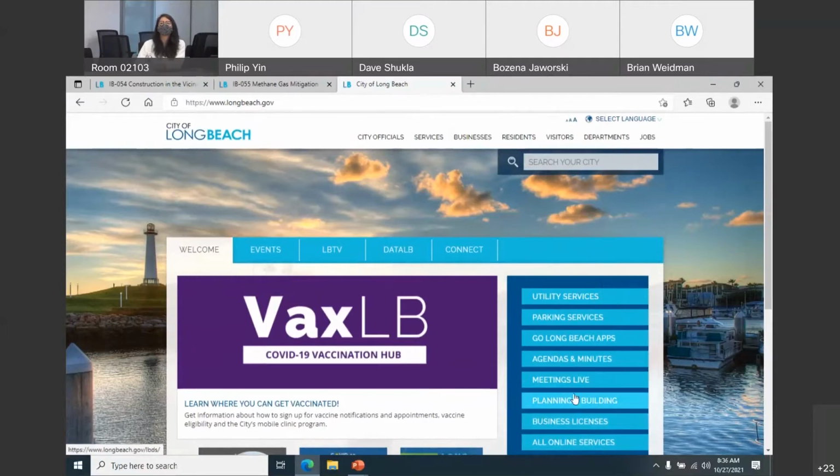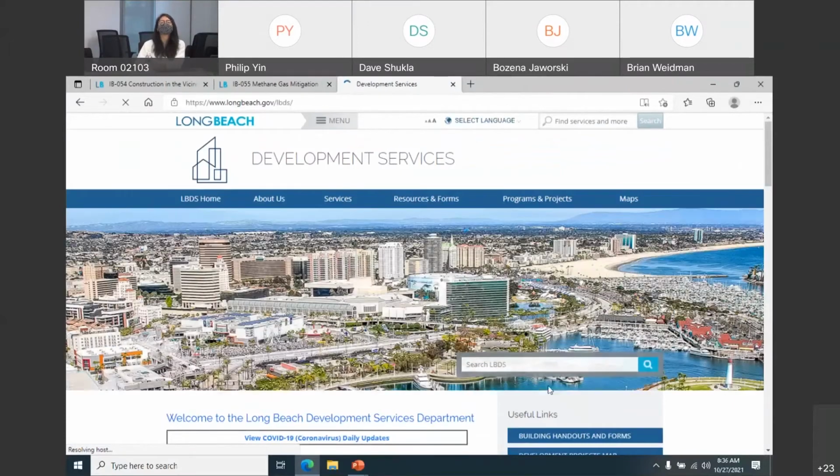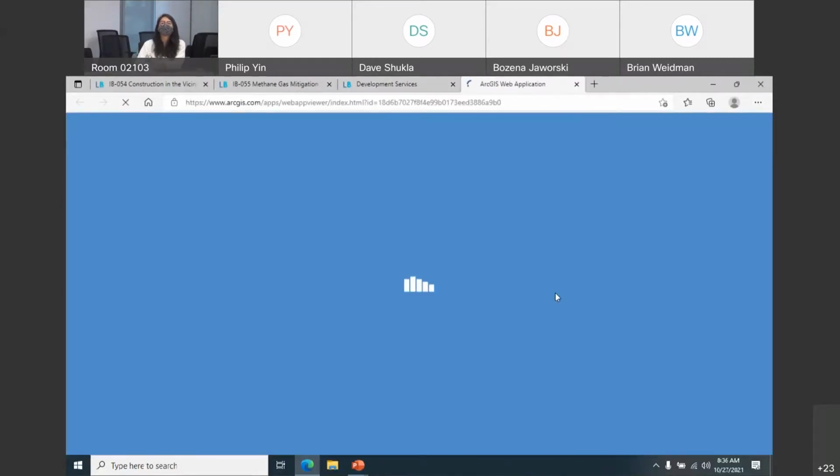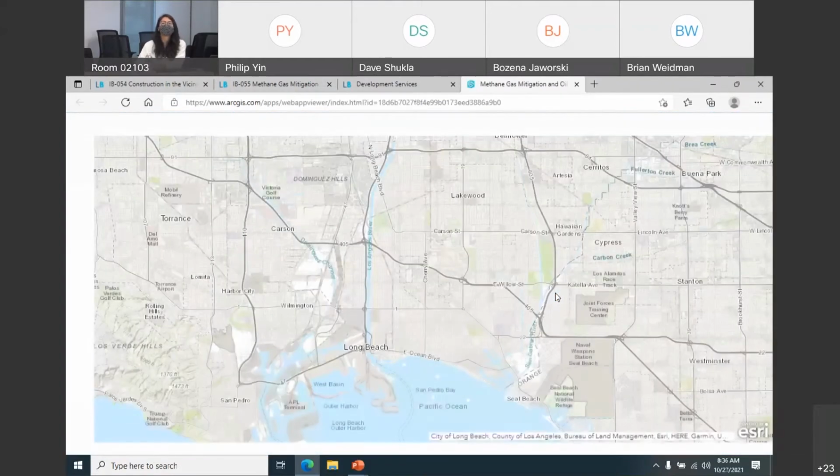So you want to click on this. And what it does is it directs you to the development services page. At the top right, hover over the maps, and you'll see the methane gas zone GIS map. Once you click on it, it'll open up a new tab and it'll direct you to the web application.